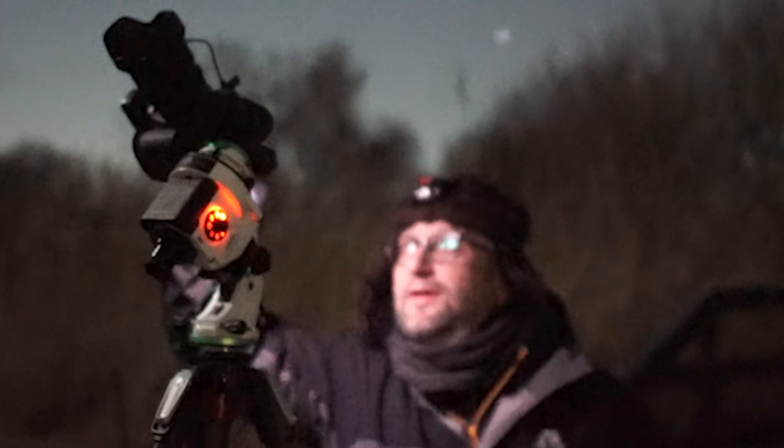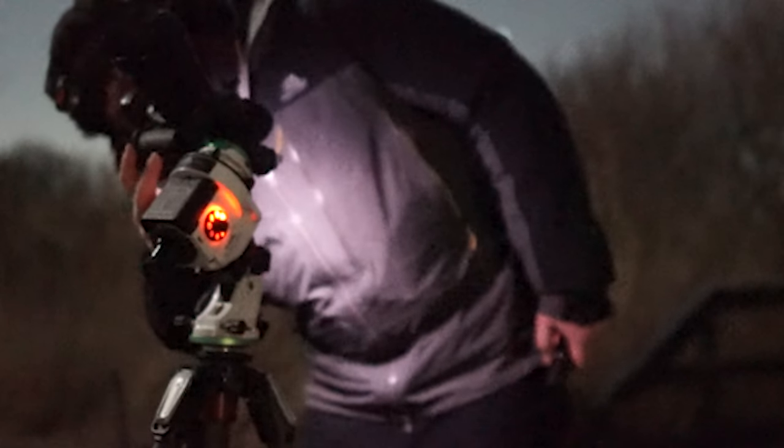What I might do, rather than dial back the ISO, is dial back the aperture. So let's go. F4 at the moment, which is beautifully sharp, but let's try f5. Give that a go. See where we get to.